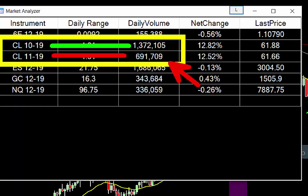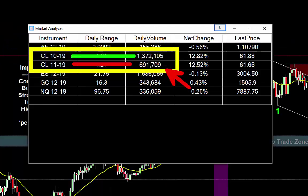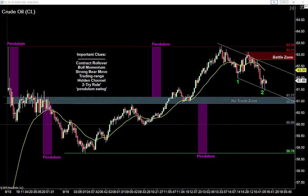So tomorrow morning, if you get to your desk at 7 or 8 o'clock Eastern time with me in the trade room, and 1119 has more volume, we'll go straight to the 1119 contract and get rid of the 1019 contract. So we're watching right now. We don't exactly have all the information we need, but we're paying close attention to that contract rollover. Now, what else do we know about the oil?